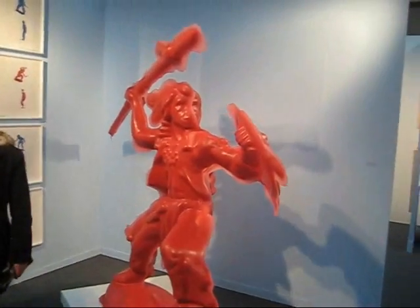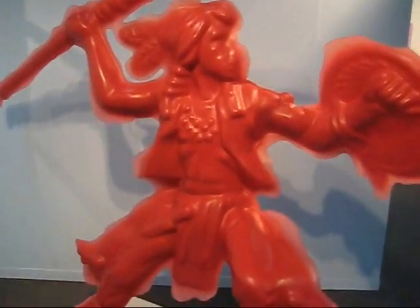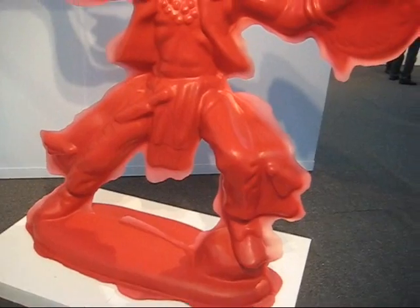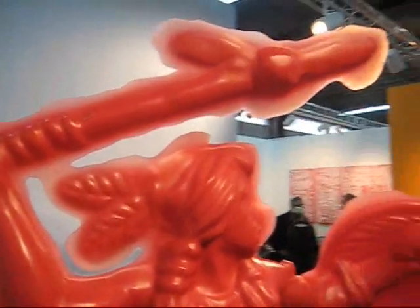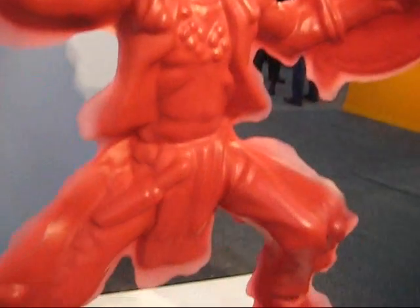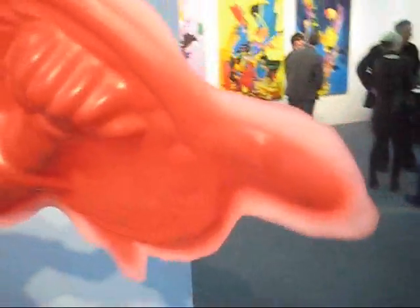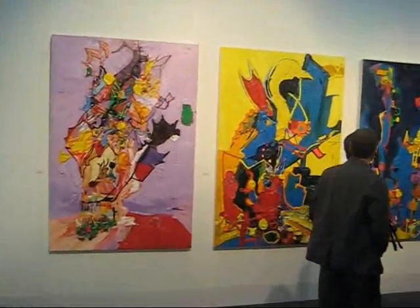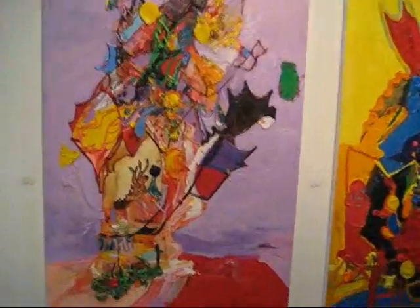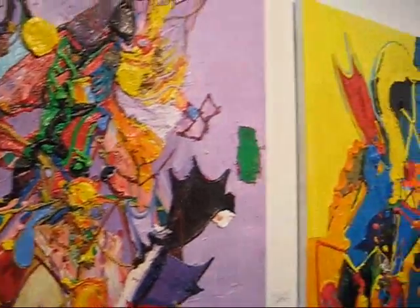These pieces by Jorman Wahlberger, Mark Moore Gallery, Santa Monica. This is kind of fun, reminds me of the little plastic army guys I used to play with when I was a kid. Cast plastic. Oh, here's some chunky painting. This one by Allie Smith.